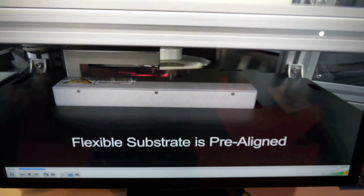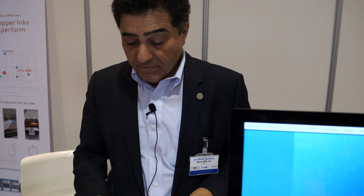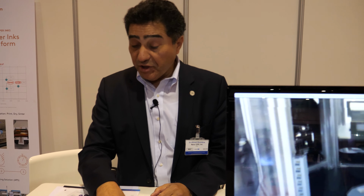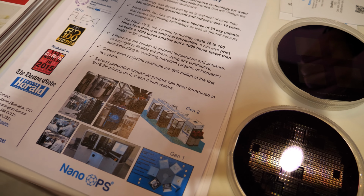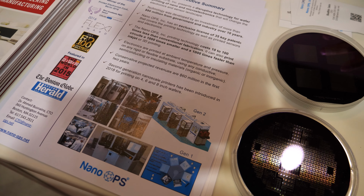So is this a unique way of making chips or semiconductors? Exactly, chips. We can do chips for communications, memory, or other things. For example, this machine is a fab in one machine. You can put in your wafers and your ink, push a button, and the robot and the machine do everything.